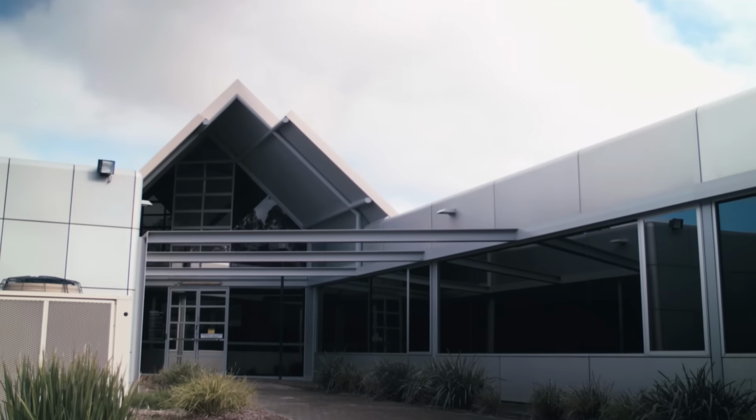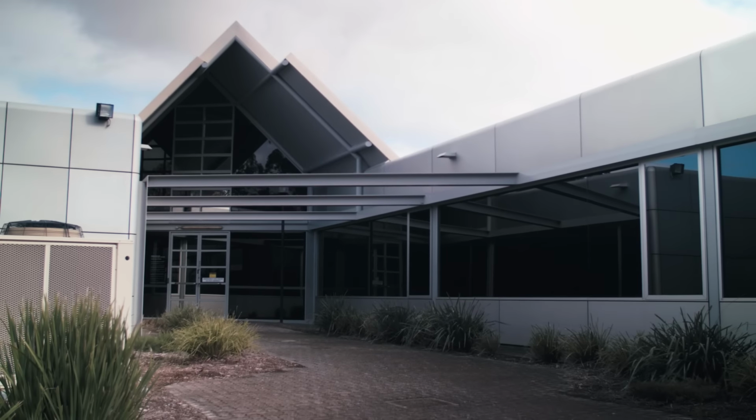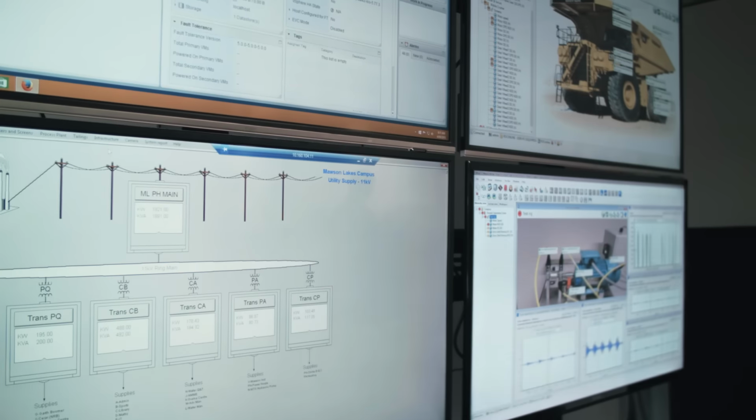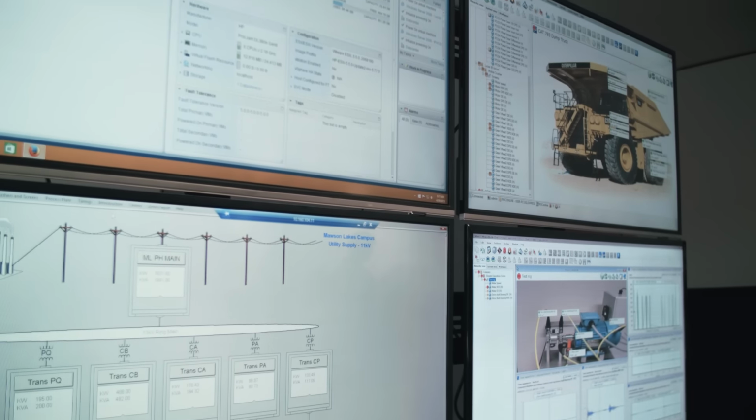Now, we have established this remote operations center with the support from the Mining and Petroleum Services Center of Excellence to help high-cost resource companies and their contractors lower cost and achieve productivity gain across their operations. From this center, our engineers will help mining companies optimize their assets so that they work without expensive and unnecessary machine breakdowns.